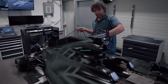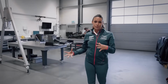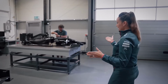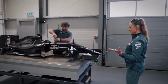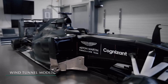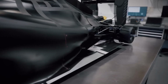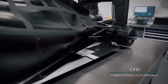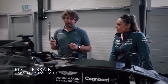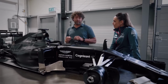So, from the design office to the model build, this is the first time that the car takes its step into the real world off the computer screen, but only at model size. Now, Ronnie here is the model build technician. He's going to tell us a little bit more about this 60% model, which presumably will make its way to the wind tunnel. It will. We use the wind tunnel model basically to correlate what we do in CFD. As you say, it's the first time that it's a real physical product. We do this just to actually check that things are going to work, it's going to go in the direction we think it will, and to make sure that nothing is going to break, basically.